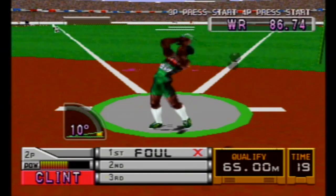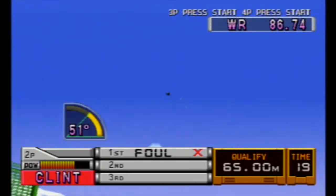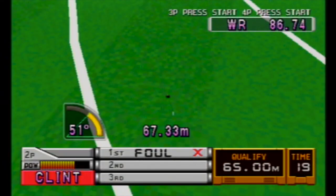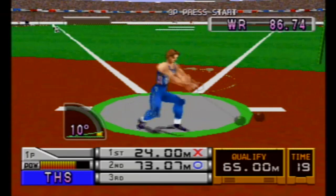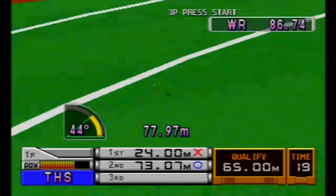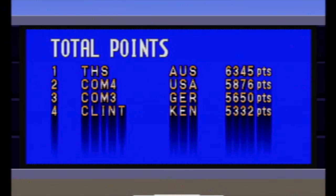Hammer. The distance was 67.33 meters. Going for the world record. The distance was 77.97 meters. Yeah, you gotta beat the comeback kid. 1,000 points behind. If I would just qualify that one event, it'd be a really close match. I was gonna just qualify that one.